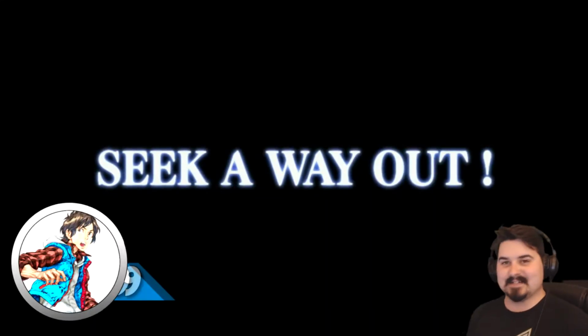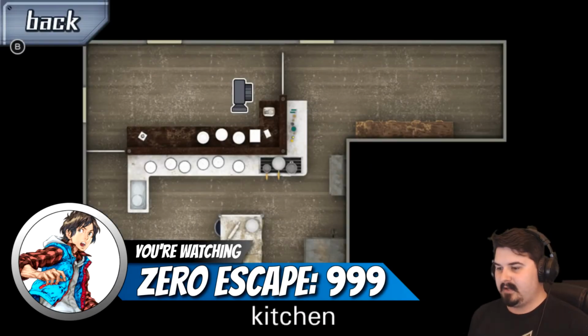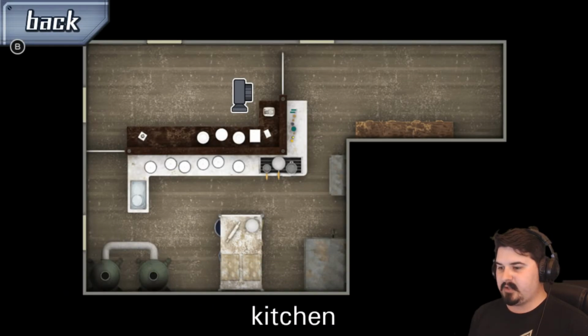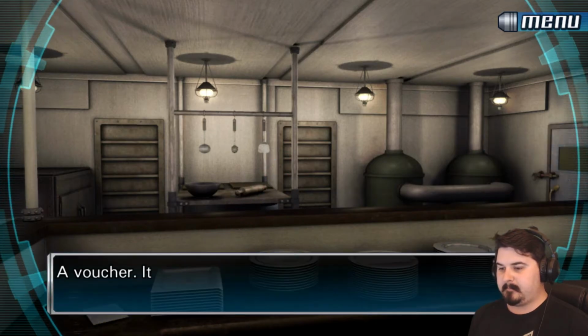Seek a way out. Sounds good. Let's go to another room here and figure out a way to get out of this room. Okay, so that's where we are right now. We need to go through the double door with the scanner in it. Alright, we're in the kitchen right now. Let's go and investigate this place a little bit more.